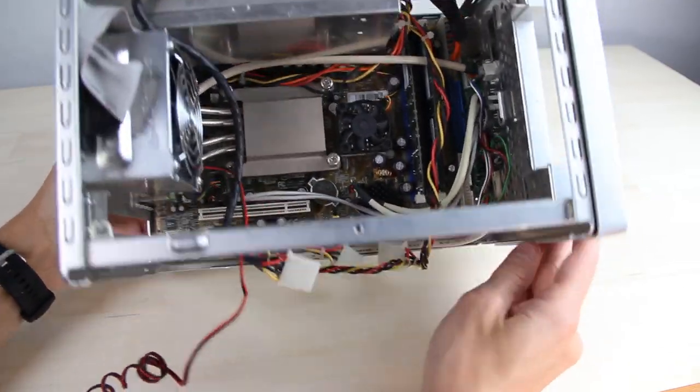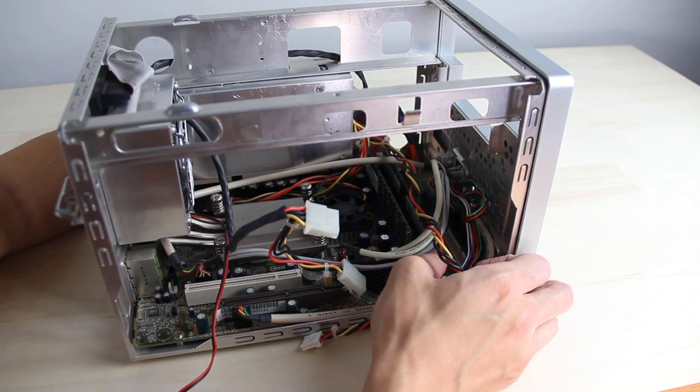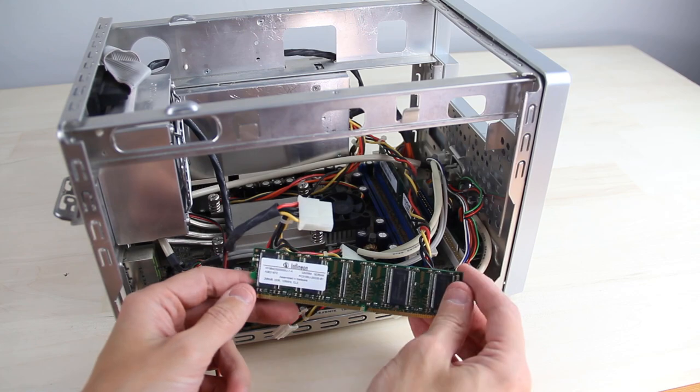We'll also need to take the memory sticks out. In this case, we have 512 plus 256 here, giving us 768 meg of RAM. We may install some other modules here at the end of this, but that's what we're taking out right now.